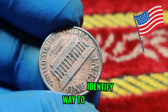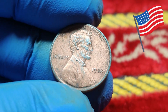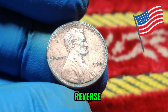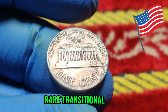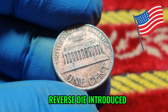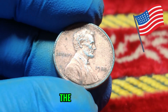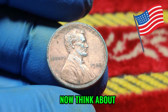The easiest way to identify this incredibly rare variety lies in a small detail in the Lincoln Memorial. On normal 1988 pennies, the initials FG, representing Frank Gasparo, the designer of the Lincoln Memorial reverse, are in a specific location and have a distinct shape. But on the rare transitional variety, the FG is positioned differently, reflecting the new reverse die introduced in 1989. This small design change, unnoticed by mint workers at the time, created one of the most famous and valuable minting mistakes in U.S. coinage.